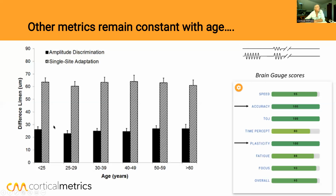And single site adaptation is when we deliver this illusory conditioning stimulus. It makes this larger stimulus feel smaller, and it makes it harder to tell the difference between these two. And so typically what you see is an amplitude discrimination score that's pretty good. And then when we add the illusory conditioning stimulus, it makes it much more difficult, and these scores get bigger. So the better you are at amplitude discrimination, the lower the number, and that's better.